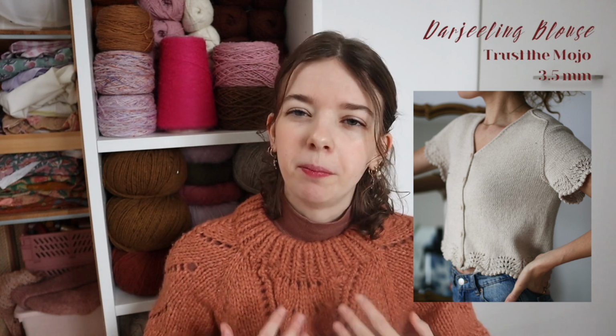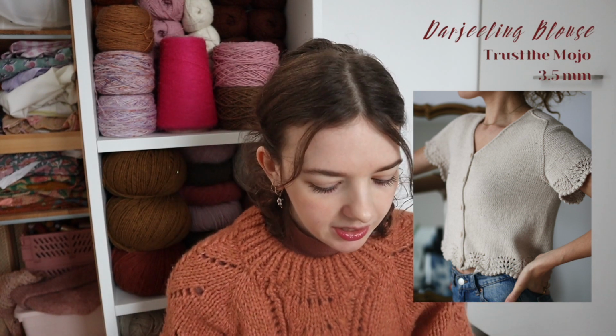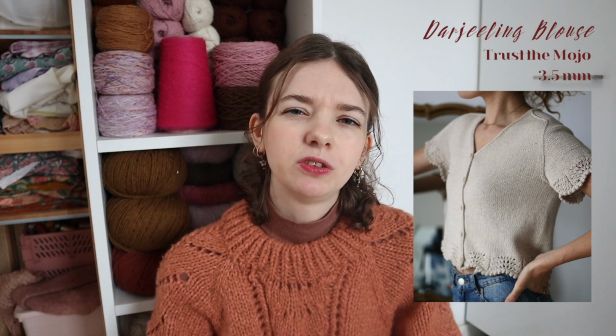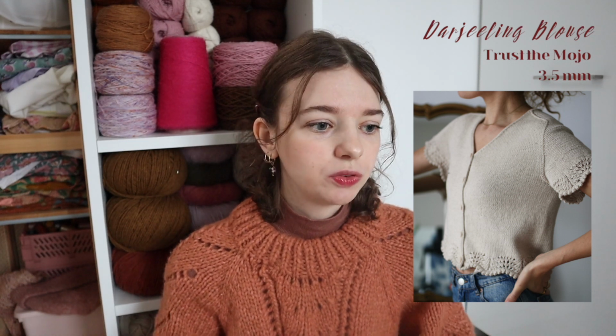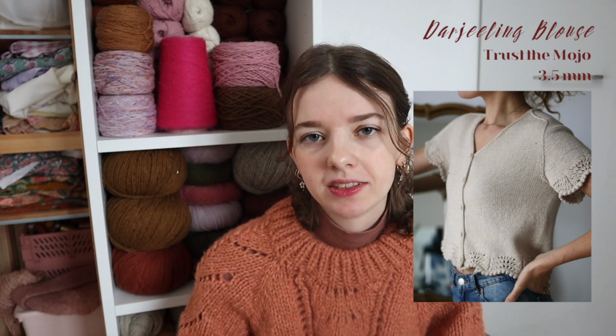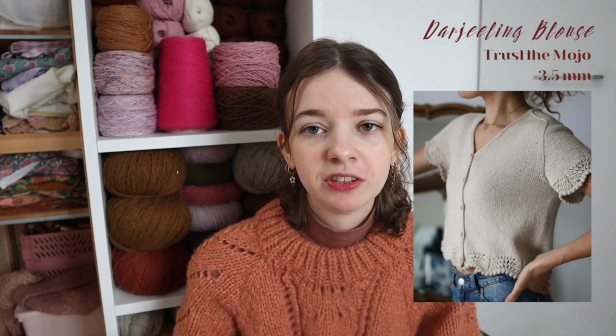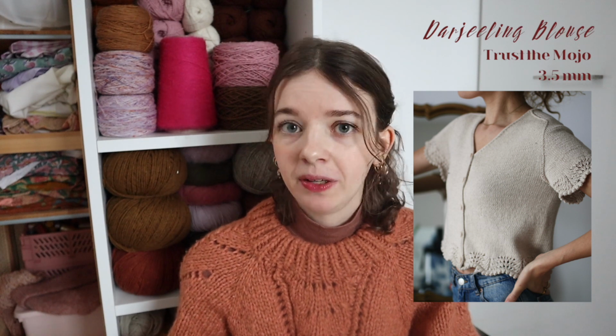I really love the buttons that are in the front and a little lace on the hem and the sleeves, just that little picot edge. It's just a very beautiful blouse, and I think it's very classic. It can be styled with jeans as here in the photos, but also just with a skirt, trousers, basically anything. And I think, like I said earlier, I can still see someone wearing this in 30 years or 50 years, if of course it holds up that long. I think it's very elegant and timeless.